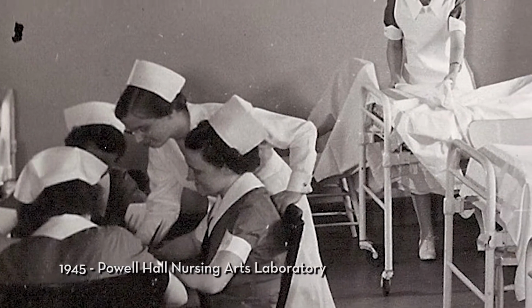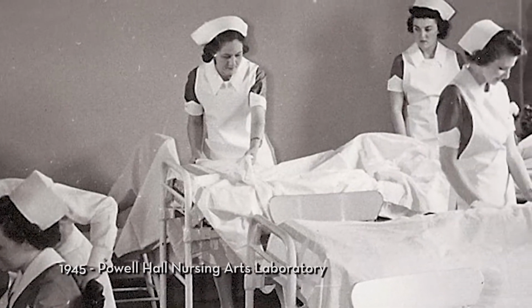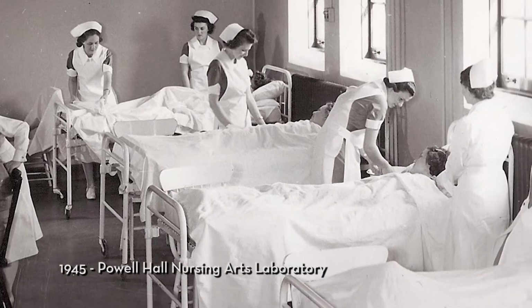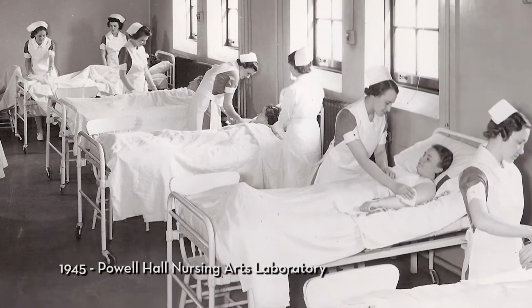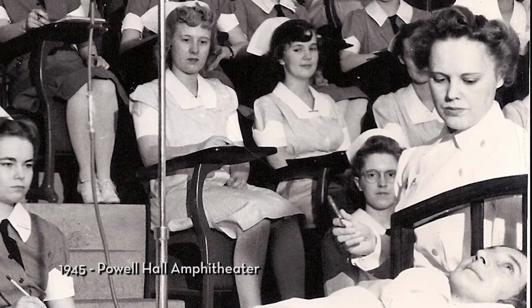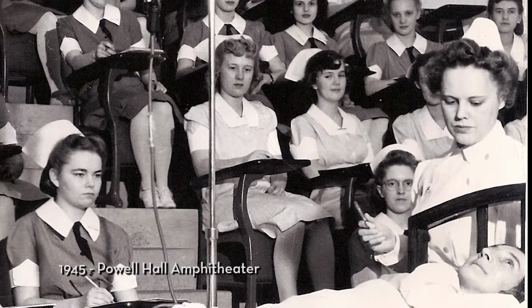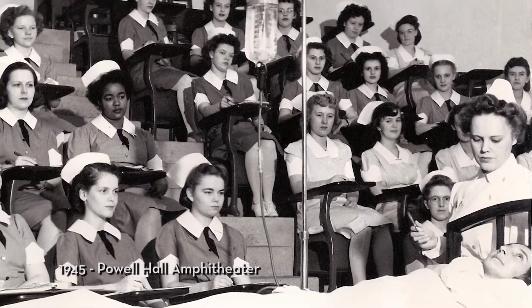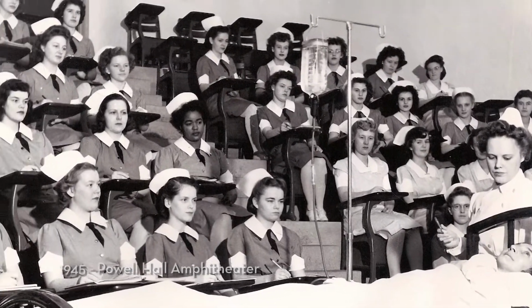Powell Hall, on the campus of the University of Minnesota, housed classrooms, dormitories, and offices for the School of Nursing. In 1945, a nursing arts laboratory was included in an addition to Powell Hall. Nursing arts instructor Agnes Love is teaching in the Powell Hall Amphitheater. Agnes Love was honored for her contributions at the 50th anniversary of the School of Nursing.